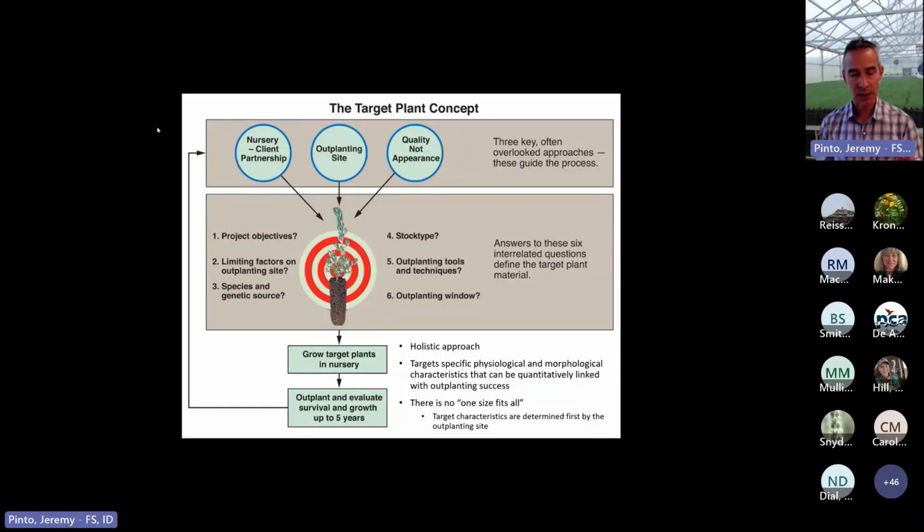I won't talk about species and genetic sources so much for this talk, but I'll talk a little bit about limiting factors. I'll talk a little bit about stock type too. Stock type is a nursery technical term that we use that is kind of a descriptor of the age and the size and the shape, so to speak, of what your plant materials are. And the next few slides, I'll talk a little bit more about that.